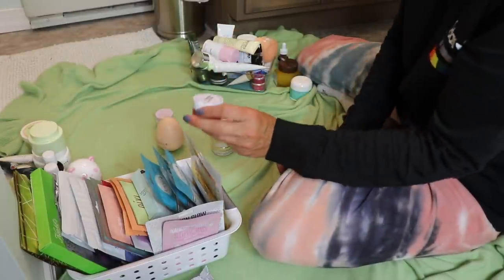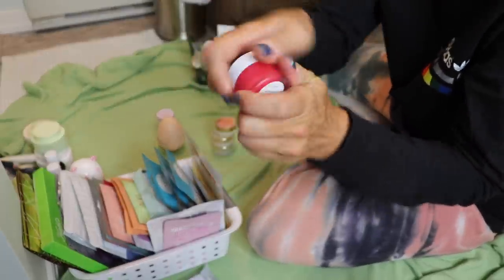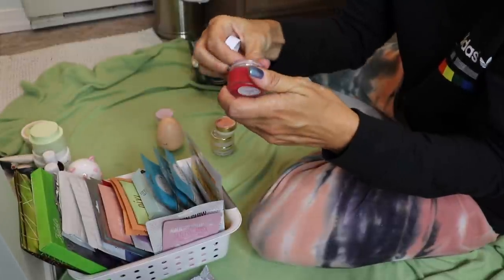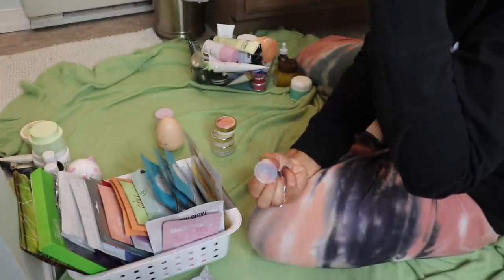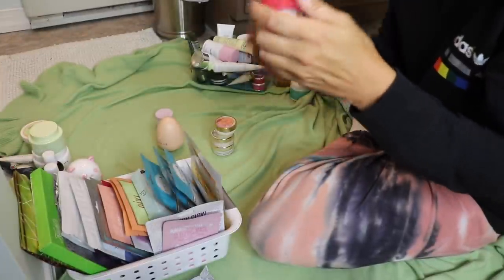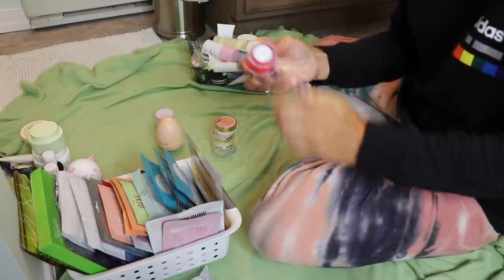We have some lip scrubs. The Lippy Scrub from ColourPop. I think this one was a watermelon one. Let me smell it. I never used it. Look at that. I never freaking used it. It doesn't smell like anything. I'm gonna hang on to it though. I don't even know when I got this.